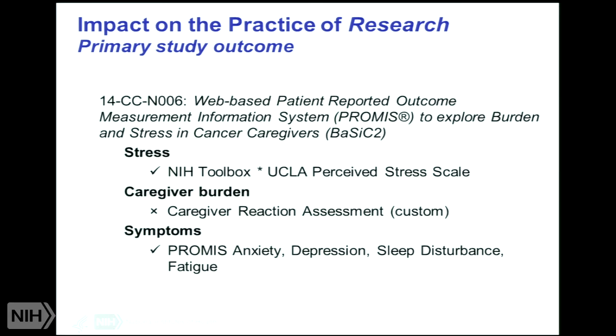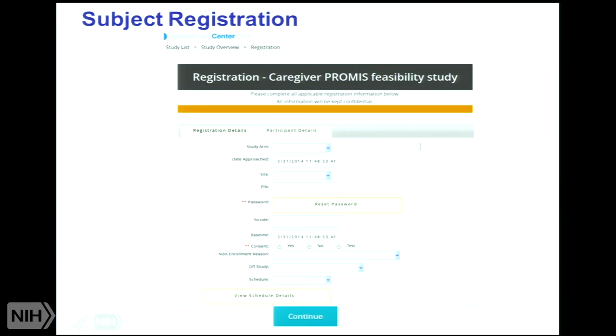So this is an example of a participant registration screen that we use in the PROMIS study. This is what it would look like if you built your survey with the AC light system here at the NIH. Please note that patients can self-register, or the team can select to pre-register their subjects. We've actually opted for the pre-registration option, so it doesn't take very much time or effort to do this.